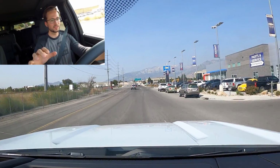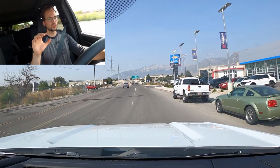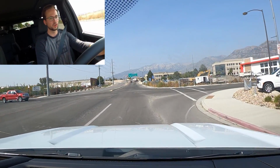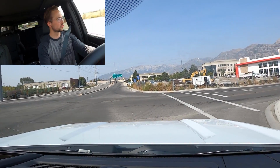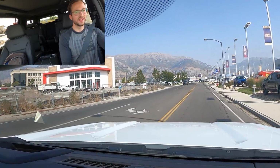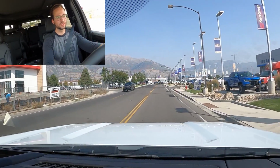And again, I just need to emphasize, this is just so solid from a maneuvering standpoint. It's just incredible how easy this is to drive. Yeah, look at that. I don't even have to try. This is so comfortable. I've got my air conditioned seat on.